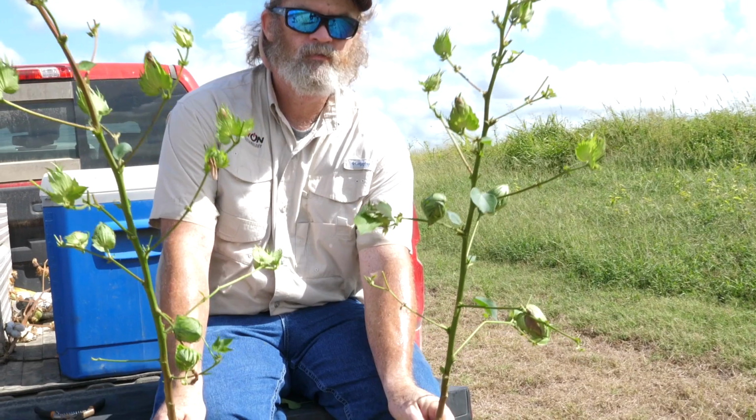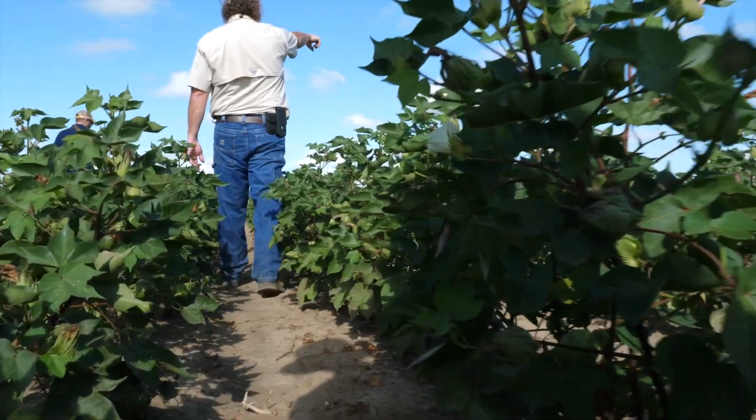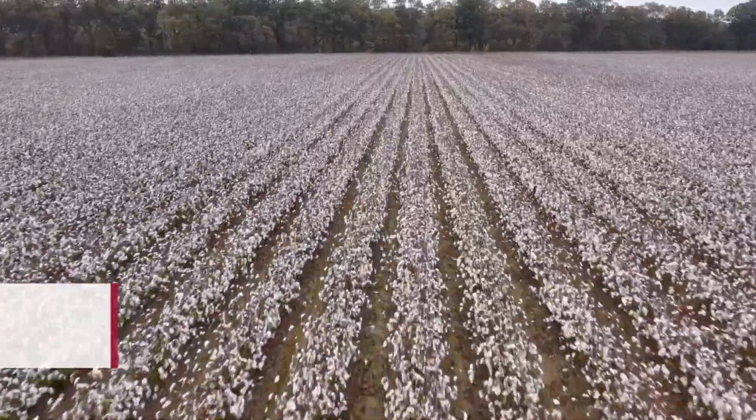At the end of the year, once we got the leaves off the cotton and the bolls were opening up, you could tell a pretty significant visual difference between the ThryvOn Technology cotton compared to the check.